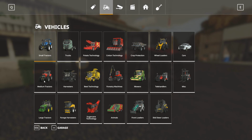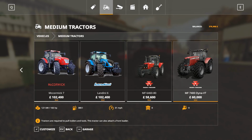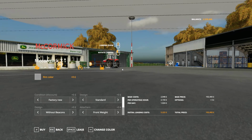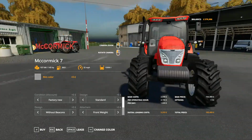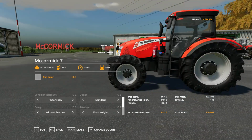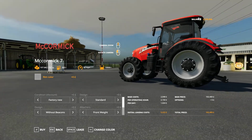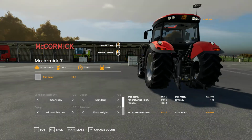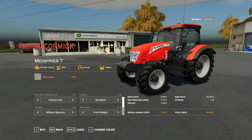I have another tractor installed which will be under medium, and it is, and we're not going Landini, but it's the McCormick. I love this tractor, but there are some issues with this. The wheel, it doesn't sit right, so it could potentially be a pain in the rear end.